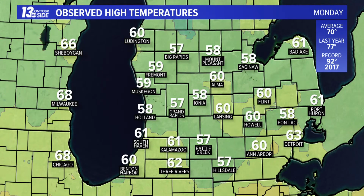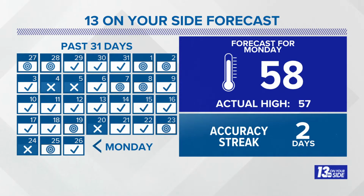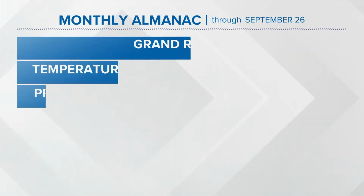Despite the showers, we made it into the upper 50s, couple of spots 60 plus. 57 here in Grand Rapids, though, is 13 degrees below our average high, but it came within 1 degree of our forecast. We're back on track from yesterday with 2 days in a row within 3 degrees. A lot of rain, especially up to the north, updating those rainfall amounts. Only a few hundredths of an inch, but 42 hundredths of an inch up around the Saginaw area.